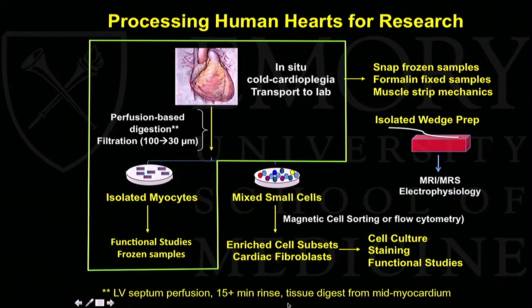But we developed techniques. This slide I'll show at least one other time during this. We developed approaches that included in situ cold cardioplegia. This is sort of a little commercial for how important it is to play well in the sandbox. We were going to the OR with our buckets in the middle of the night to get the explanted hearts, and we were bringing them back to the lab and getting nothing but balled up myocytes week after week, month after month, until one of our surgeons said, maybe I ought to give cardioplegia. I mean, if we were trying to take good care of a heart, that's what we would do.